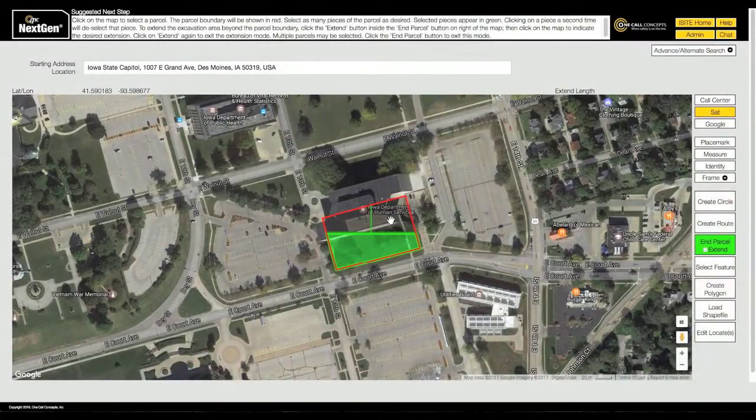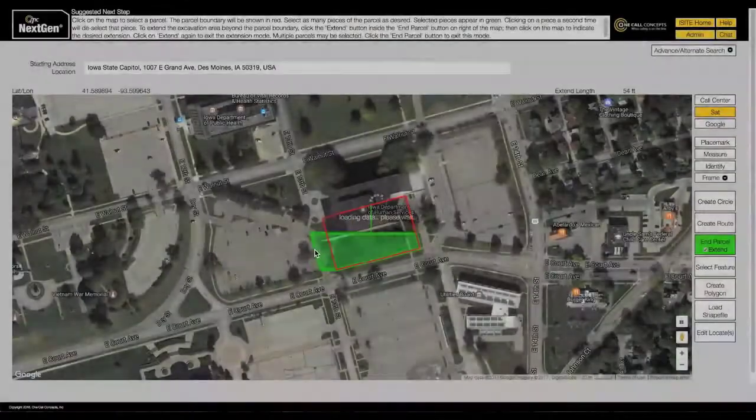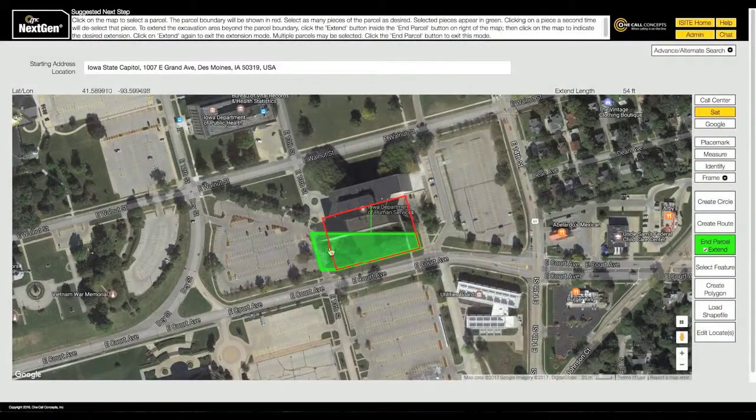If your work area extends into the road right-of-way, you can use the Extend Parcel feature. To activate Extend Parcel mode, click the checkbox within the End Parcel button. Then click outside the property's border where you would like to extend the parcel entity. The parcel mapping will expand accordingly. To return to the original parcel size, click within the parcel's border. To exit Select Parcel mode, click the End Parcel button.